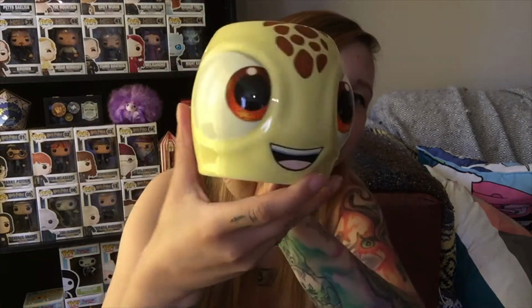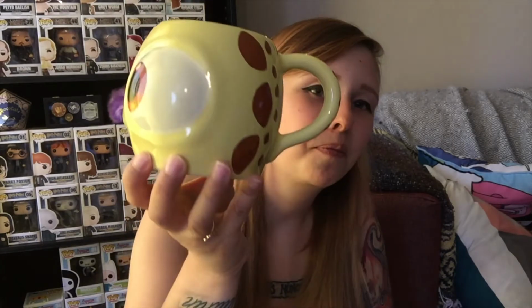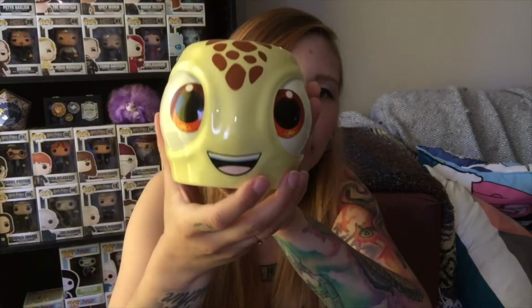The next mug I bought is one of the cutest mugs I own. Yeah, a little squirt from Finding Nemo. How cute is this mug? This is fantastic. This was €14.99. And the one that I broke was €12.99.